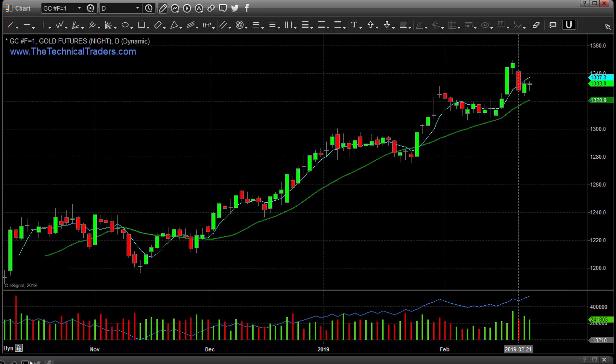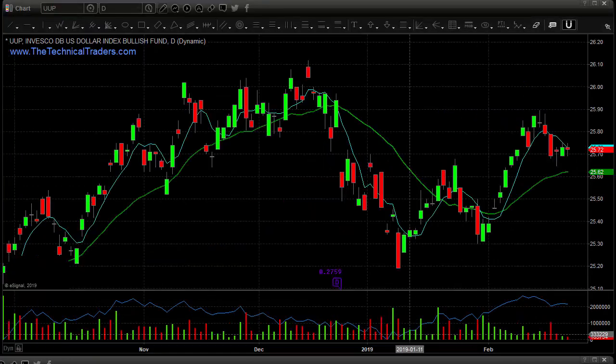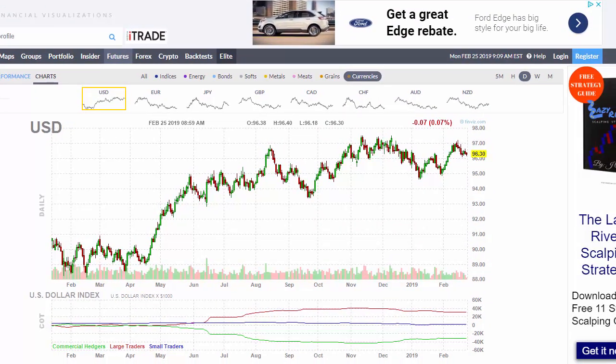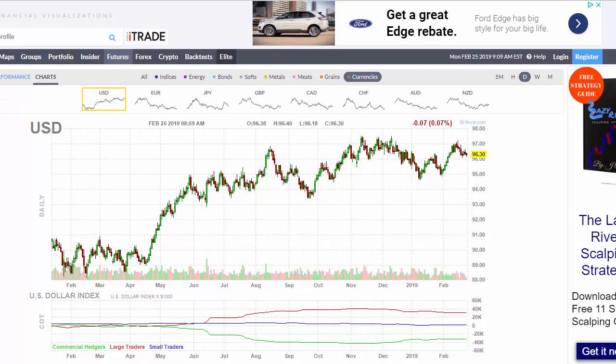Looking over at the US dollar index, let me just pull up the actual US dollar index chart here. Here you can see, more or less, this is the daily chart. We've got a continued move higher. We've got higher lows, it continues to climb. We've got higher highs, continuing to move up. We do have a nice bull flag forming here in the dollar. If this does continue to extend, we are looking for potential 99-100 on the US dollar index.